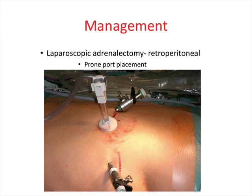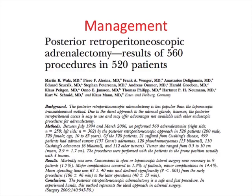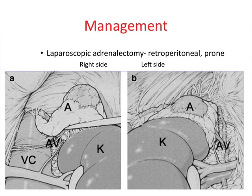This is being done at St. Paul's Hospital. There's a recent grad from UBC that's gone to do a fellowship in Pittsburgh, the University of Pittsburgh, and trained with a physician there that went to Germany to learn this approach by Dr. Walz. And he has the largest series of this posterior retroperitoneal approach. I wrote his name there, Dr. Walz. And this is just from his paper. It shows a diagram of the anatomy coming at it from the prone perspective.